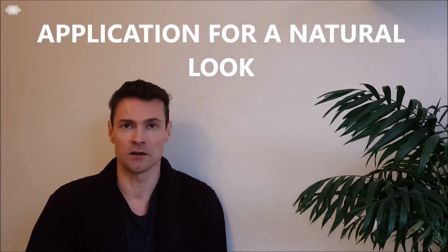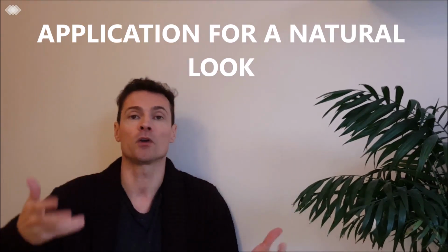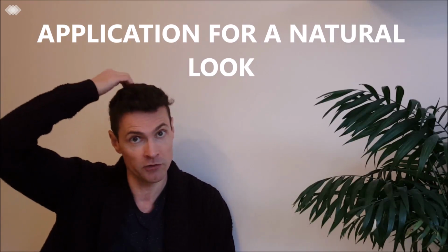When you apply colours, like I say, if it's a permanent colour, you'd apply it to your head and that'd be a block colour, yeah? So like I say, you get the regrowth that comes through and all your hair is coloured. Now, if you want to avoid that strong regrowth coming through, there's some things you can do.